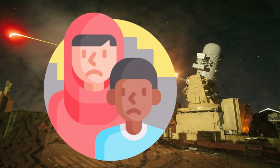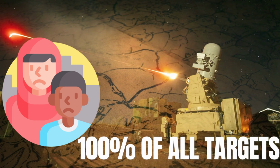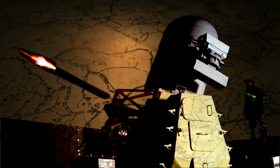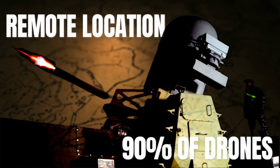Since the civilians live close by, it cannot be effectively deployed to destroy 100% of all targets. This means that only 50% of targets can be destroyed in such an environment. If it is deployed in a relatively remote location, it can destroy up to 90% of drones.